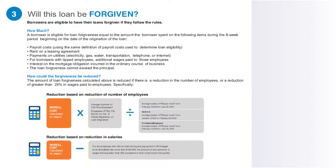The next question is, will this be forgiven, and if so, how? And you can get full forgiveness as long as you follow the rules. And there's 4 major ones. Number 1, you need to spend the money in the 8-week period, starting the day you get it, and 8 weeks later. Number 2, you got to spend the money on eligible expenses. There's 4 categories of those eligible expenses, right? But 75% of it's got to go to payroll. The other 25% can go to the other 3, which is rent, utilities, and mortgage interest.